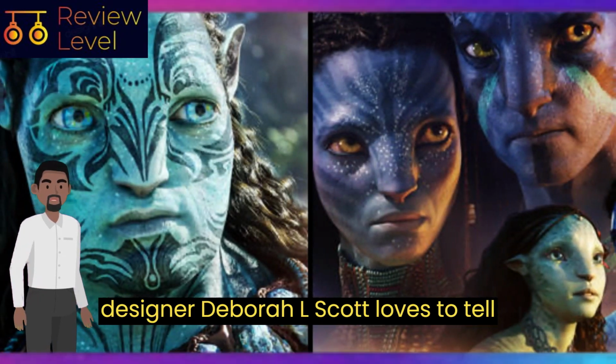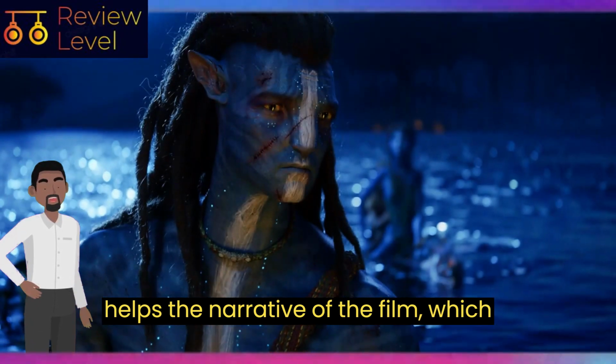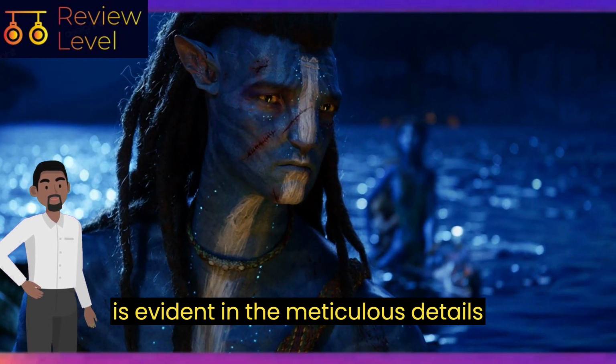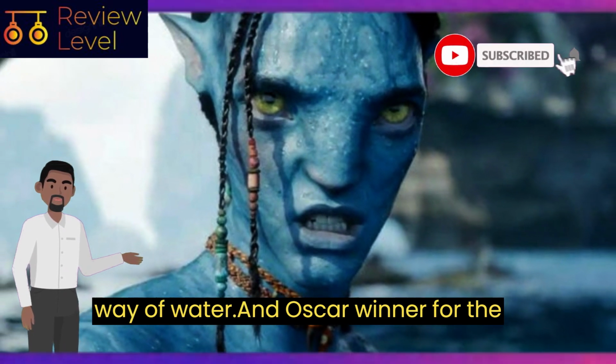Costume designer Deborah L. Scott loves to tell stories with clothes. Scott says it helps the narrative of the film, which is evident in the meticulous details behind the Na'vi costumes that she created for James Cameron's Avatar: The Way of Water.